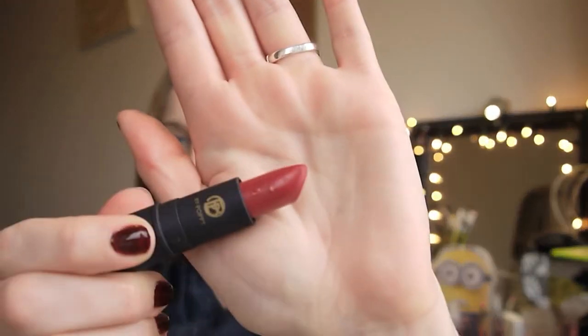And the next lipstick I have for you is Rose Sinner, and this is from Lipstick Queen, and this is definitely more of a raspberry pink. This has actually gone a wee bit funny. It's got strange wee lumpy bits in it for some reason. I don't know why that is, but it's still fine. You know, it's a nice creamy lipstick. It's one of the creamier matte lipsticks that I own.